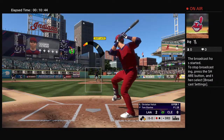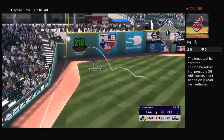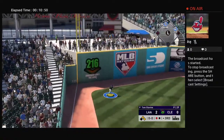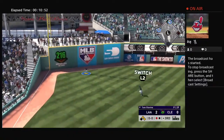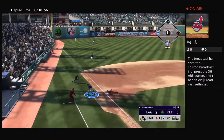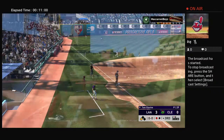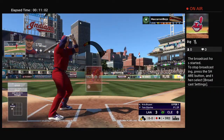Here comes the first pitch. Swing, high drive, deep down the left field line. This ball is slicing, and that's off the left field wall. Story rounds the corner and is headed home. And he'll make it to 3rd base. Almost a home run there, but he's got himself a triple instead.